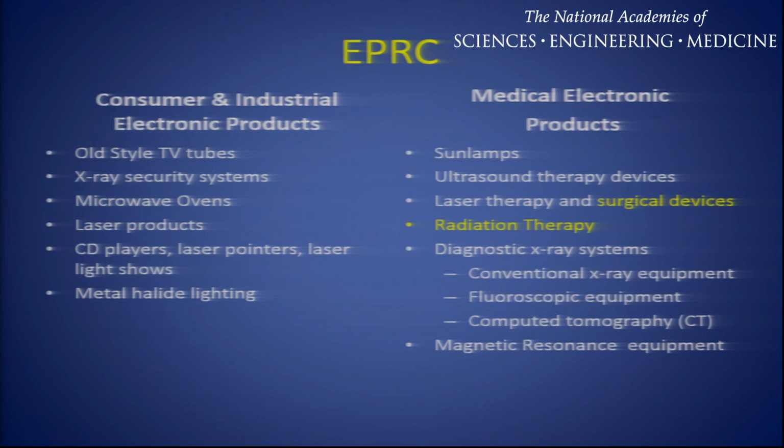Some of the types of devices that are covered under EPRC are the old style television tubes, which there's probably none of them around anymore, X-ray security screening systems, microwave ovens, laser products, all kinds, from laser pointers to laser light shows, CD players, and medical or metal halide lighting. On the medical side, we're looking at sun lamps, ultrasound therapy devices, even some of the surgical ablation devices, as well as diagnostic and therapeutic X-ray systems.